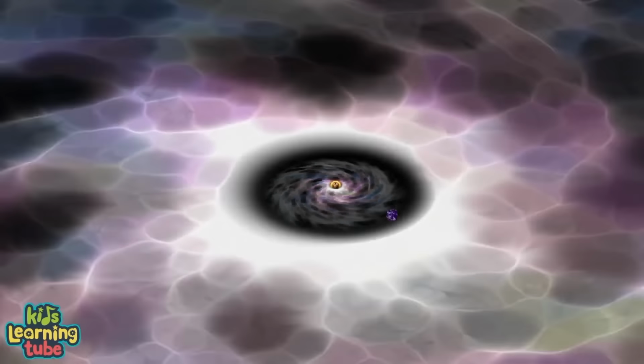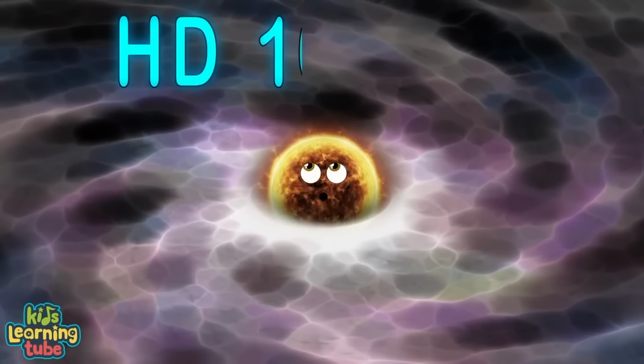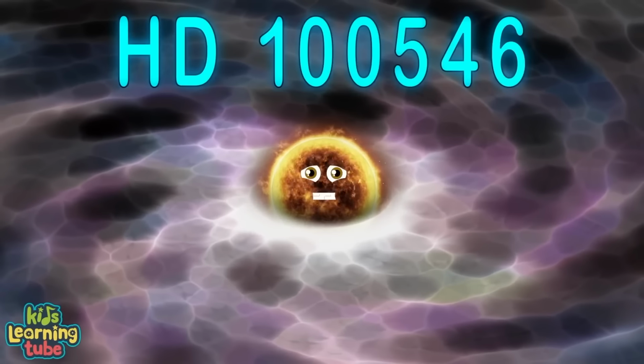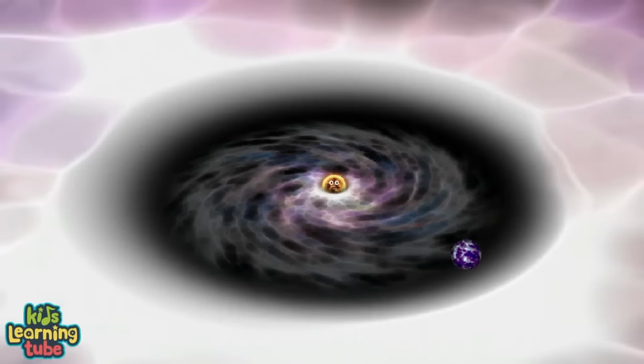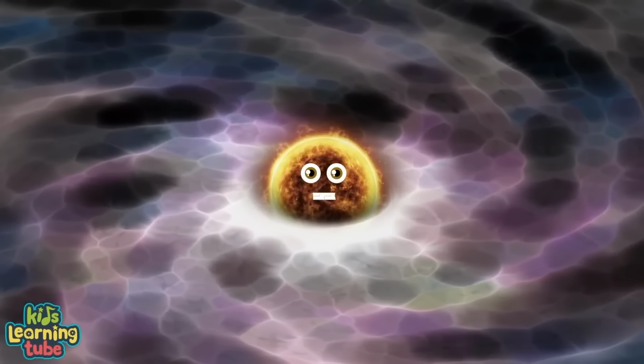Star surrounded by a circumstellar disk. My name is HD 100546. I'm a star surrounded by a circumstellar disk from the constellation of Musca.